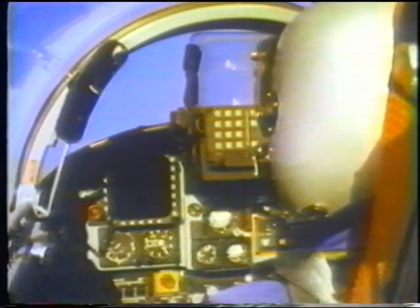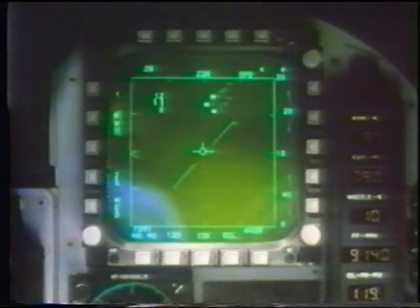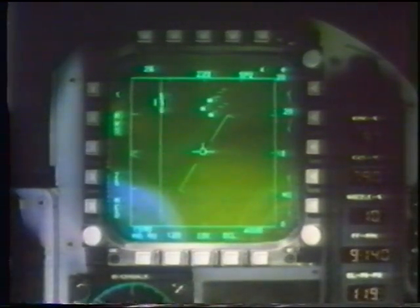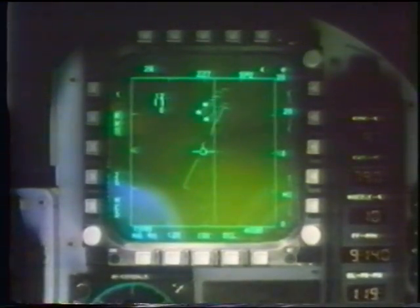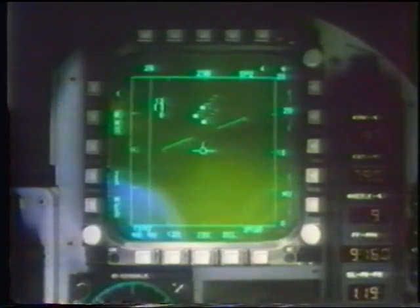Small and fast like a single-engine fighter should be, the Tigershark carries its bite to the enemy at speeds up to and over Mach 2. 9 G-turns and exceptional maneuverability make the F-20 a superb dogfighter with a high combat ceiling of 55,000 feet.